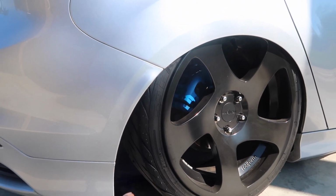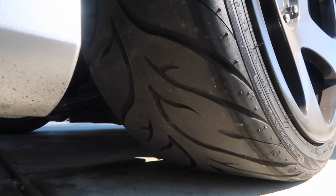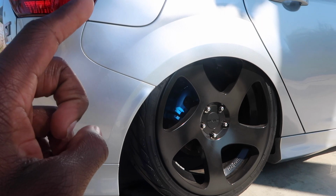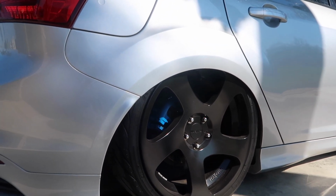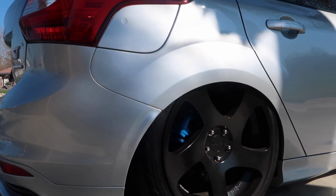I bought these almost a year ago, but as you know, this is not my daily, so I don't drive it like that. As you can see, the tread is good. These wheels are on a 235 19, but they are Federal, so as you know, it's not a true 235, and that's the reason why I went with Federal, to kind of make up for it.